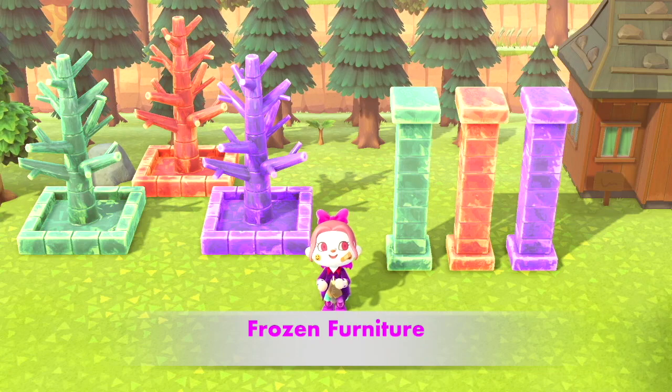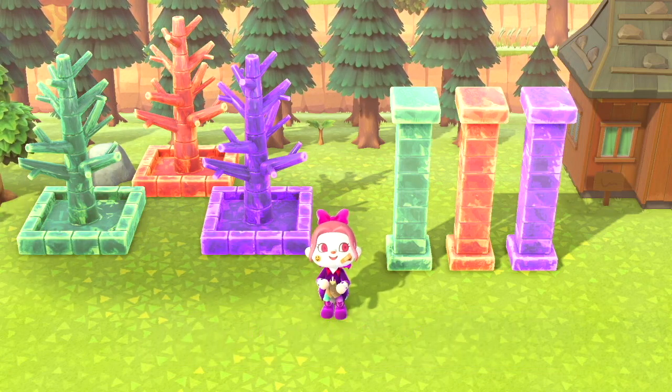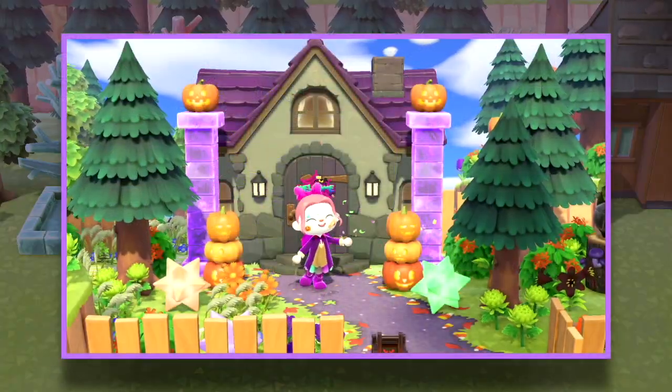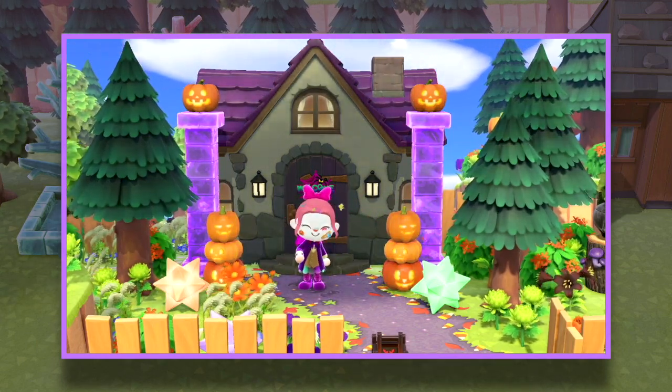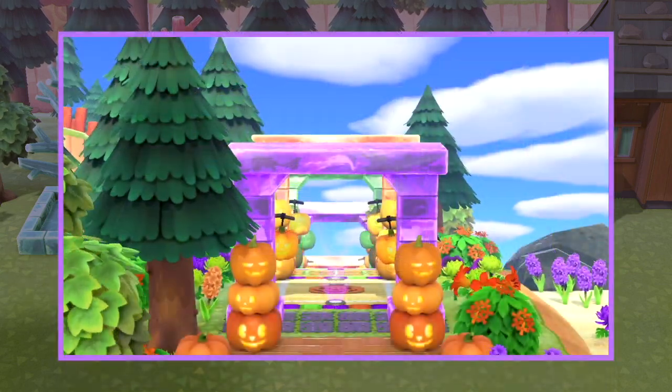Our first item today is frozen furniture. Now, some of you might think, ice furniture for a Halloween island? Is she going crazy? Well, yes, my jelly beans, I'm crazy, but these are perfect. Customize them to your favorite colors. I've used green, orange, and purple on my island because I feel like these are the perfect Halloween colors.